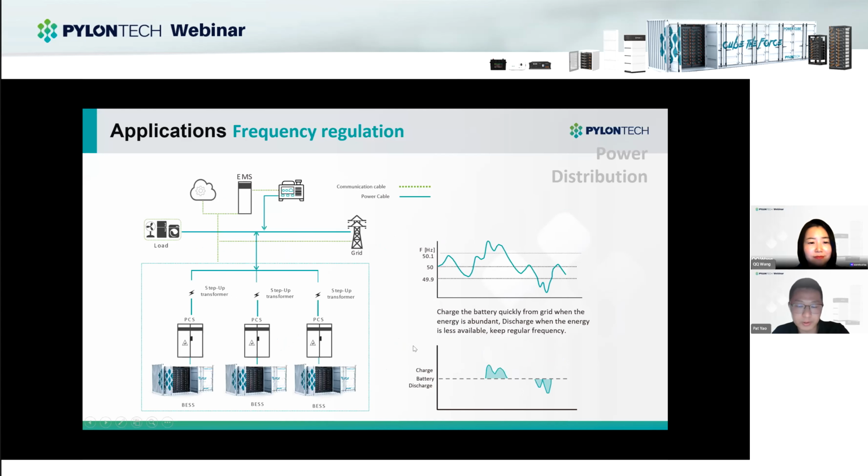Basically for frequency regulation, the battery energy storage system can charge the battery quickly from the grid when the energy is abundant, and discharge when the energy is less available, to keep a regular frequency. Because if a huge load happens, the grid would have a big frequency change. At that time, we need the energy storage system to discharge the batteries to make sure the frequency can still be regular. So this is more like a grid service for the energy storage system.